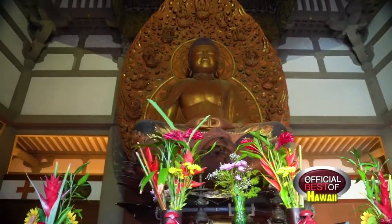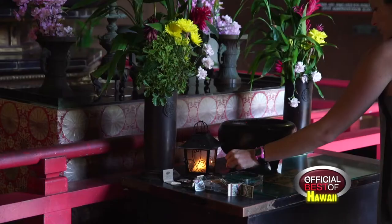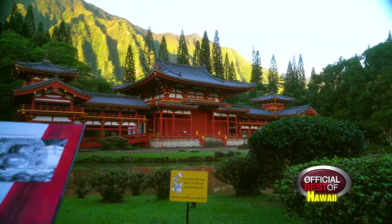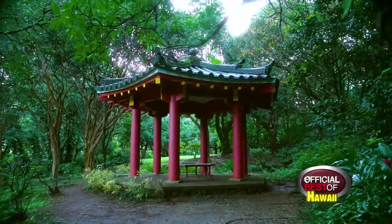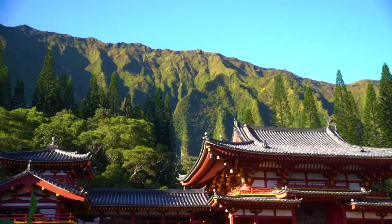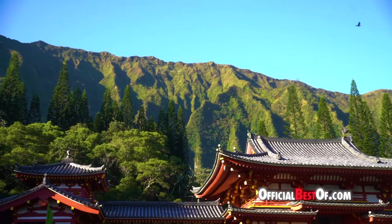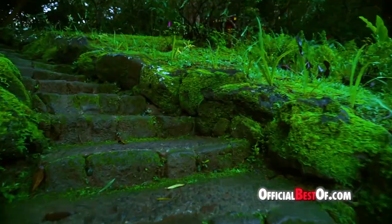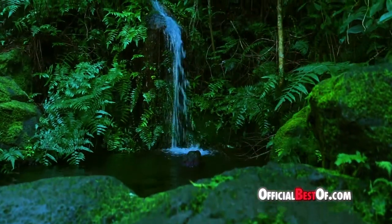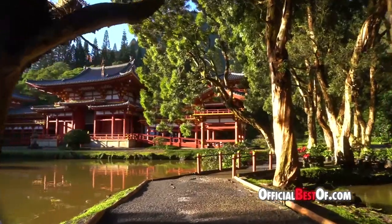For each visitor that visits us here at Byodo-In Temple, they all take away their individual experience. For me, it's a place of serenity, peace, beauty, and relaxation. If you're looking to get married, this is the perfect location and backdrop. Here at the Byodo-In Temple, people come out to celebrate the lives of their loved ones and see the beauty.